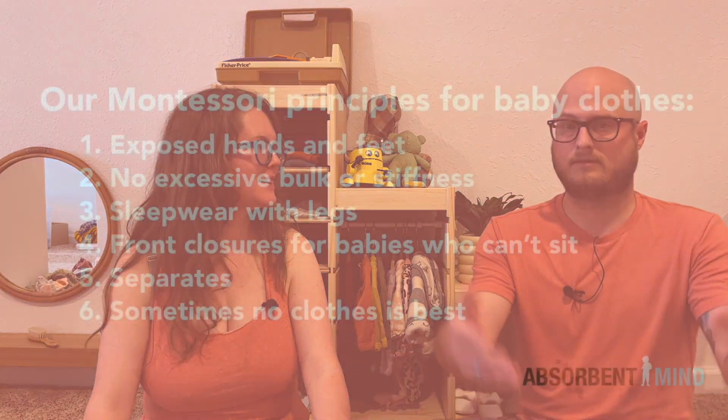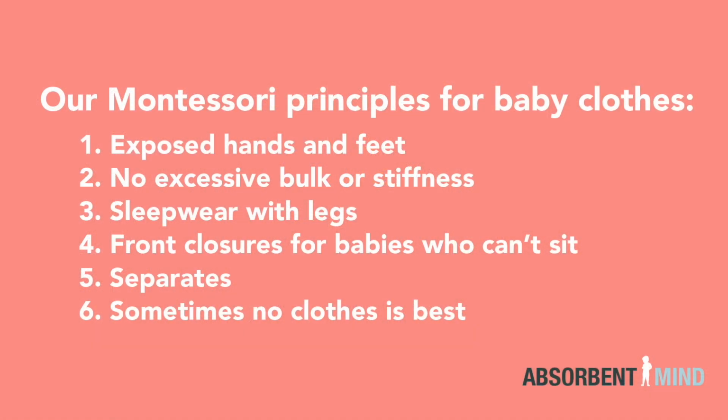So, those are our 5 plus a couple bonus. We'll throw them up on the screen here so you can screenshot that. The 5 things we consider when we're shopping for baby clothes. We're talking right now really about babies 0 to 6-ish months old, babies who aren't quite sitting yet. I think a lot of the principles still apply beyond that point.